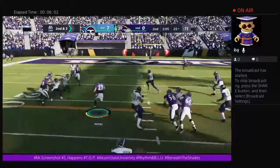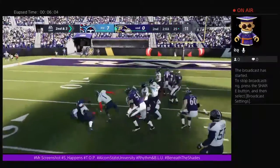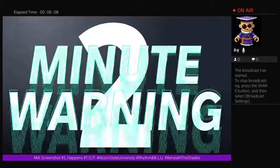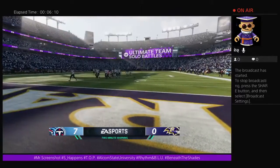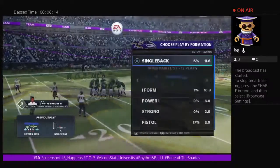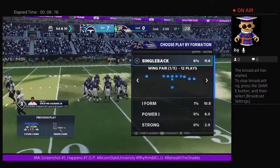From the gun, he'll hand this off. And he is going to get this close to the first down marker as he's brought down at the Titan 17. That one, a first down pickup of 8. 2 minutes on the clock, second quarter, 7-0 ball game.